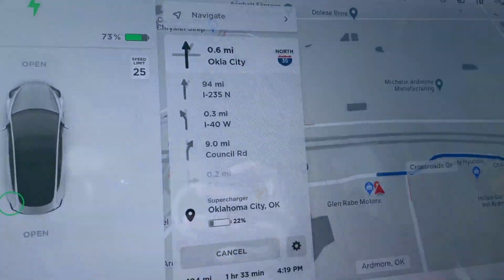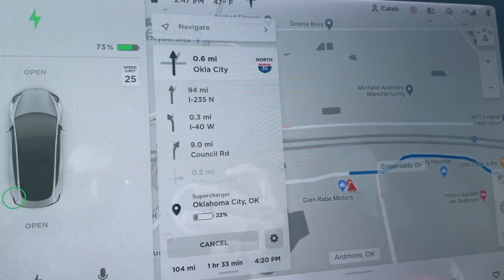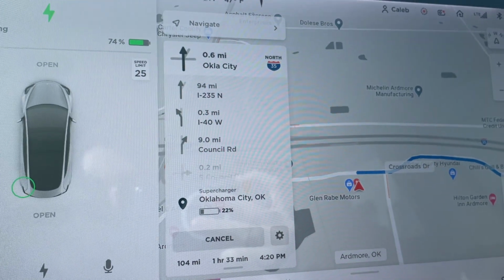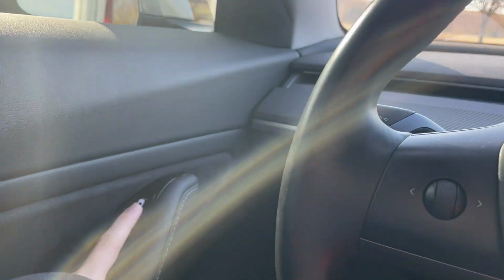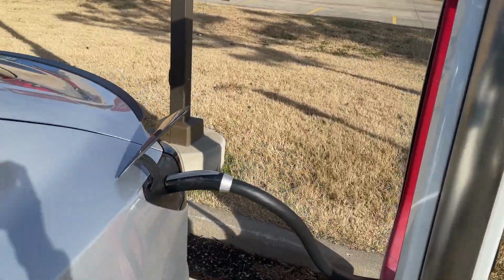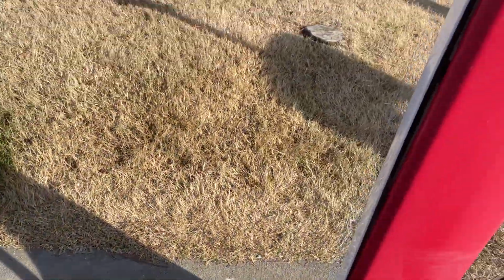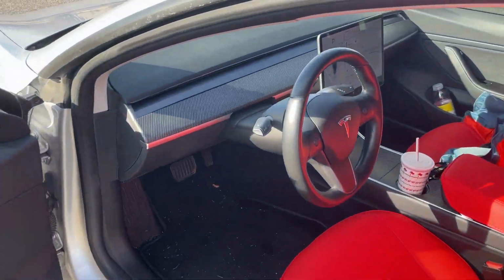All right, so my buffer just jumped up to 22%. I was watching it and it was 18, 19, and then all of a sudden it just jumped up. So I'm good with 20%, especially with 100 miles. So let's unplug and get going here. This was a really good supercharging session. I'm pretty happy with the speeds. I was kind of worried with how faded some of these were, but nope.